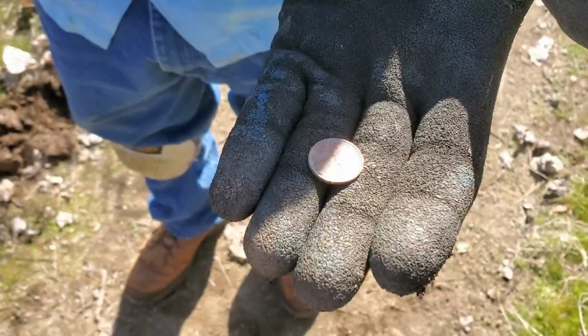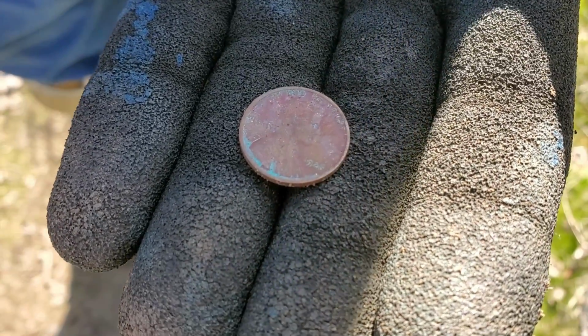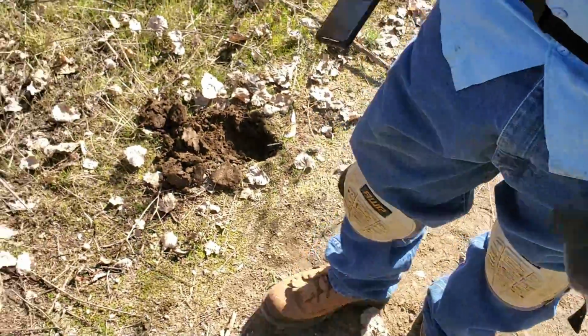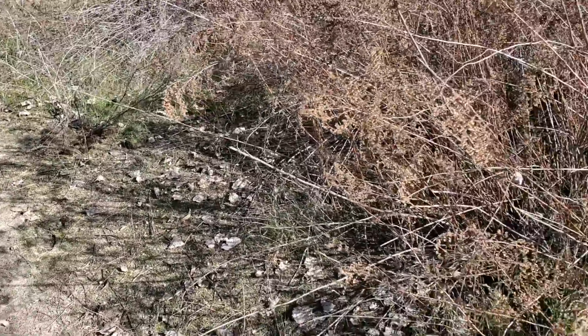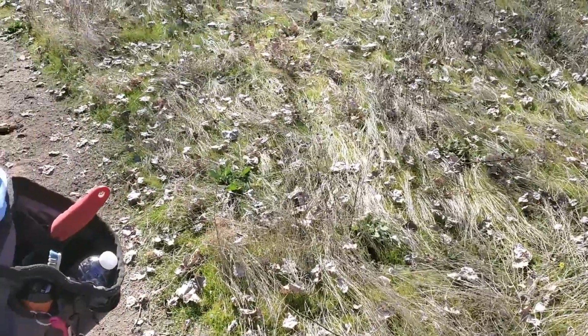And it's that little teeny screen. Yeah. Another weedy for Greg. 26. Nice. There we go. Right there. And then a Jefferson. 1940. From 1940 back over there. So right along this shrub line here. And we're right on the trail. So hunting each side of the trail, basically.